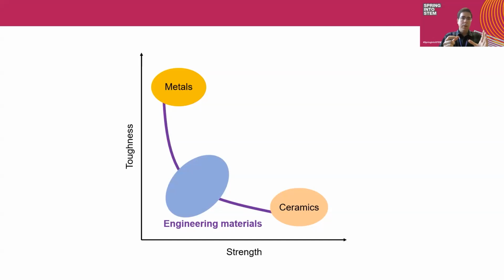To give you a better or more detailed explanation about this, I'm showing here a problem that we usually have when we try to develop materials for engineering applications. So when we want to develop engineering materials, we are usually confronted with a toughness versus strength dichotomy. That means that we either make very tough materials or very strong materials. And if we want to develop materials that have a little bit of both features, a little bit of toughness and a little bit of strength, then we usually end up achieving something on the lower end of what we would like to get.